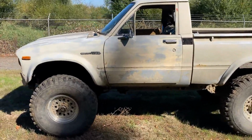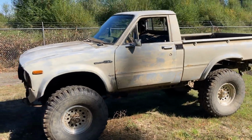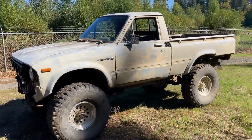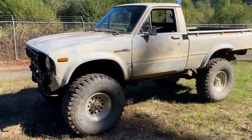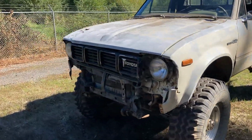Anyway, so it's a 4-speed manual, lifted 4 inches, body lift. Back in the 80s, everybody did body lifts, and my dad joined in on that. So it originally, of course, had a 20R.